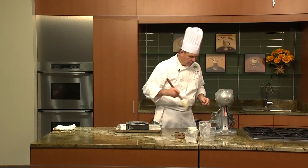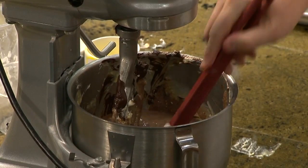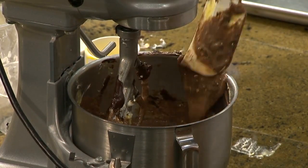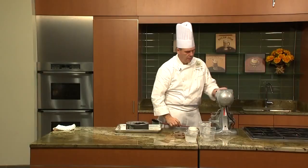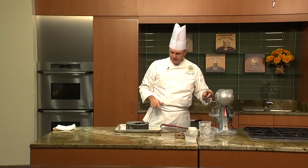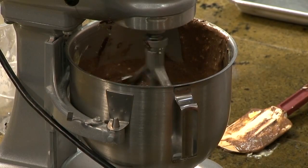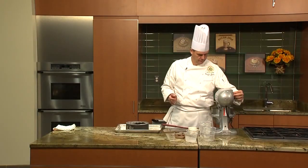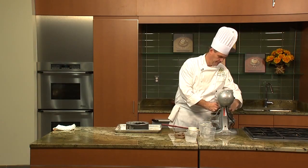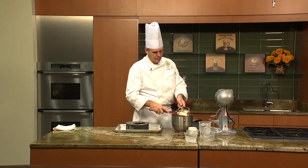Okay, we're gonna scrape this down one more time. Let it mix for just a few seconds, and then we're good to go. Everything's looking good. All right, another 10, 15 seconds, and then we're gonna pour it in, and then we're gonna bake it in the oven. All right, we are ready. So what we're gonna do, scrape it off.